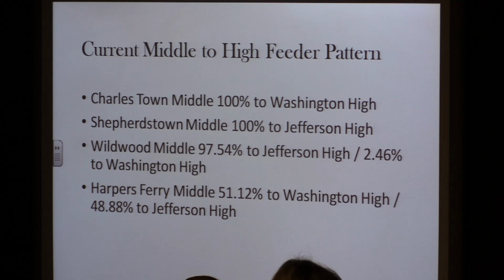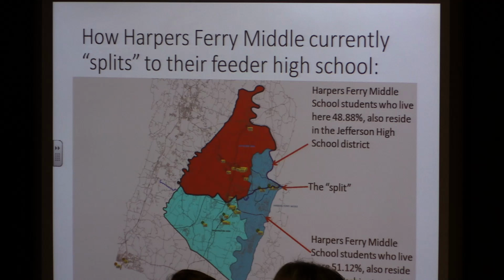So that being said, you'll see that Charlestown Middle feeds 100% into Washington High, and Jefferstown Middle feeds 100% into Jefferson High. Wildwood Middle feeds 97.5% to Jefferson and 2.46% into Washington, and we'll see where those breakdowns are in a moment. Harpers Ferry Middle is 51.12% to Washington and 48.8% to Jefferson.